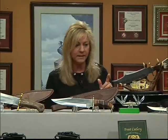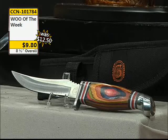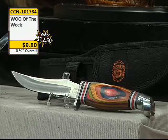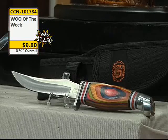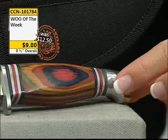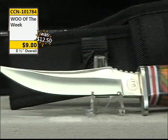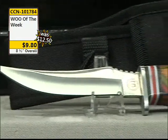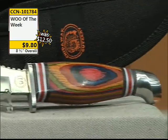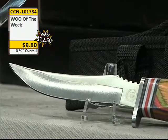I'm so excited about the sets that we have to show you on the show. We're going to begin though with our Woo of the Week, which is where we normally start. Frostwood Woo of the Week for $9.80. Isn't that a good looking knife? This is an upsweep Skinner, 8.5 inches. So you have lots of this multicolor frostwood, stainless steel guard and pommel, and then it has a nylon sheath that's been embroidered, Chip Away Cutlery right there too.